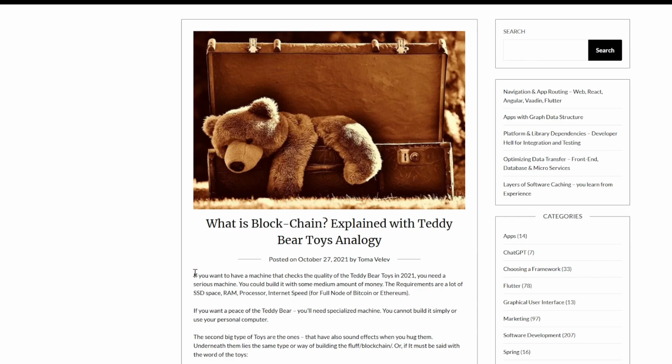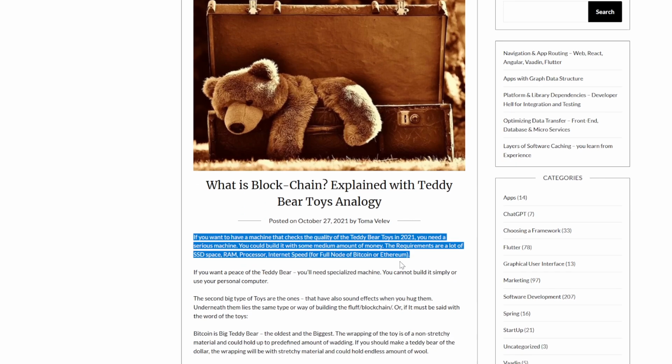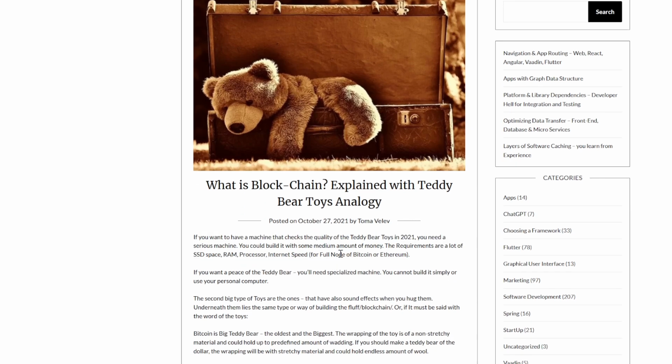So all this is from a technical aspect. You need a lot of space that will store and download the updates of the blockchain, and you need the processing power that is required to do the checks, and RAM memory, so the blockchain application could get up in memory and do the checks, the hash code verifications of the chain.